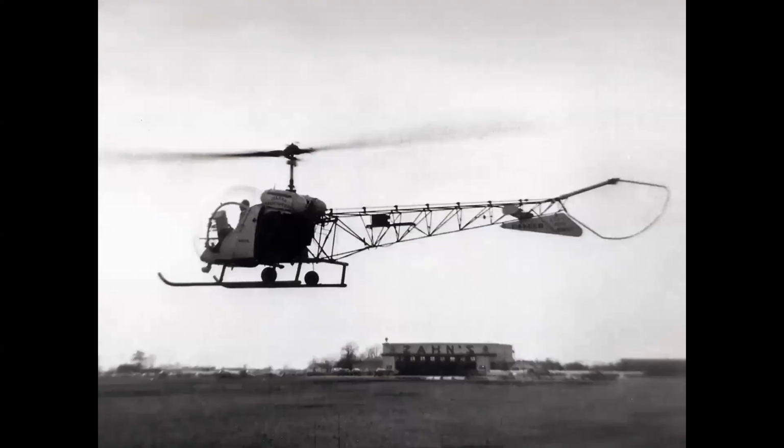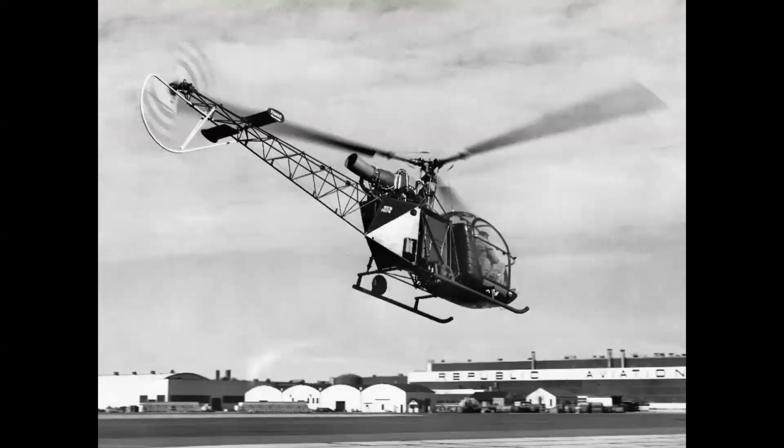Great guy. Well, this is the helicopter that I flew in at age 10, as I mentioned, in my first flight at Zahn's, and it's shown at Zahn's Airport, which ironically was a mile south of Republic, and we go from the piston era to the jet age with the Sud Aviation SE 3130 Alouette 2. The Alouette was the first production turbine-powered helicopter in the world in 1958, and Republic built 25 of them under license from Sud-Est. And these things were flying around all over Long Island.